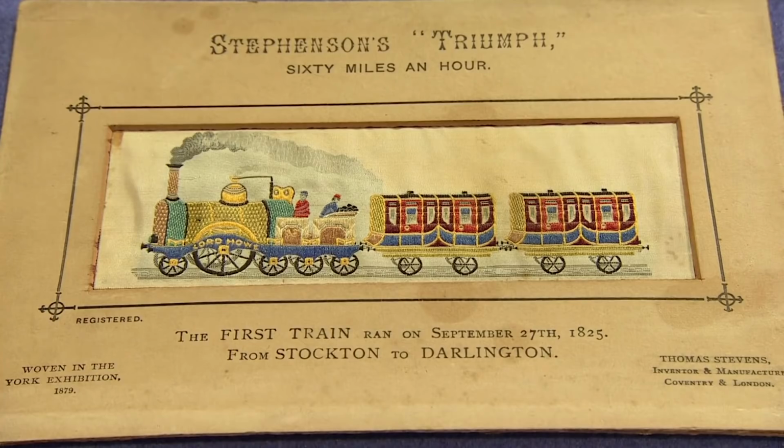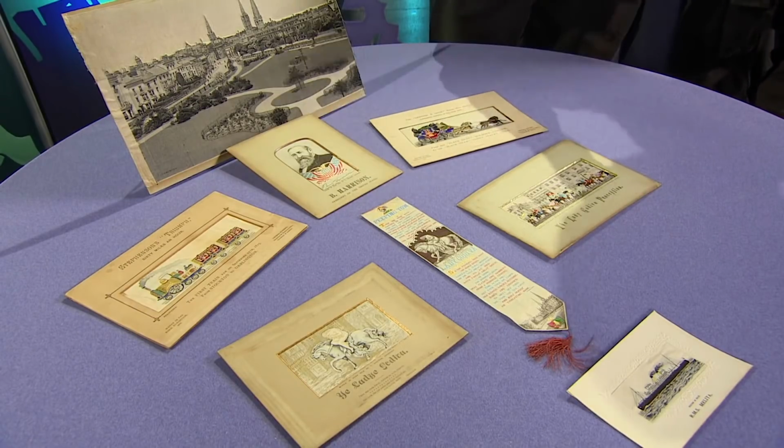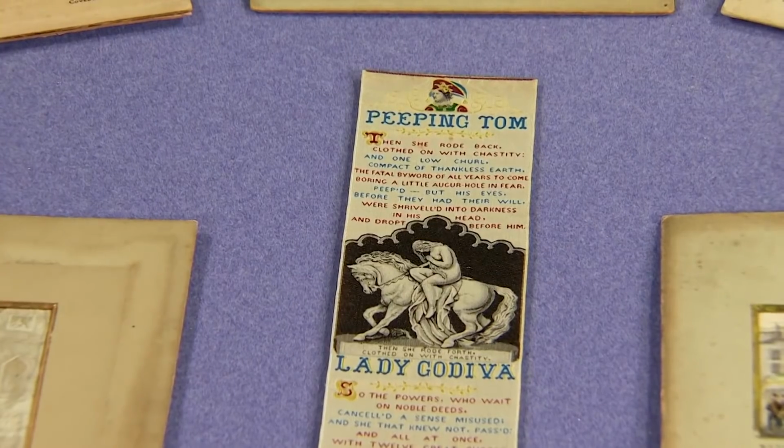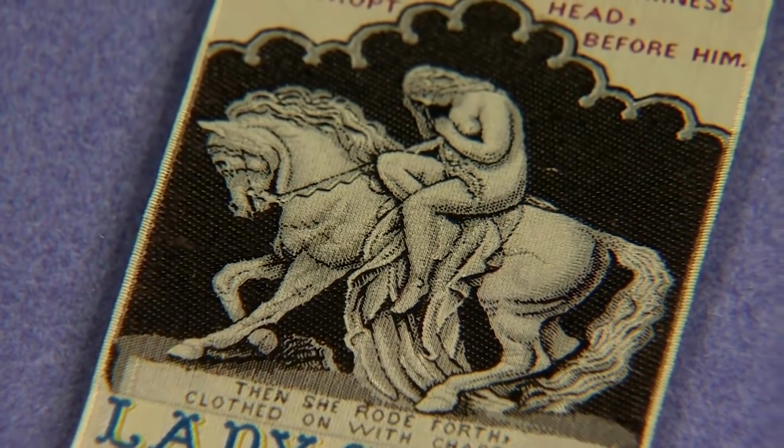But interesting, and people at home want to know, what type of value are we talking here? Generally speaking, if you look on the internet, you can see these for sale from anywhere between about £100 and £600–700. It depends very much on the rarity and also the condition. I have to say, my eye has been taken by this wonderful bookmark. We are, of course, in Coventry, and I noticed there is the figure of Lady Godiva riding through Coventry with, of course, no clothes on. I have been looking around all day, round corners and down streets. So far, I haven't seen her, but I'm still looking.